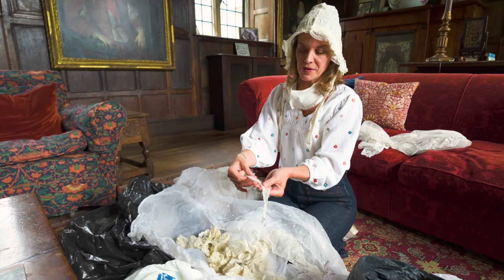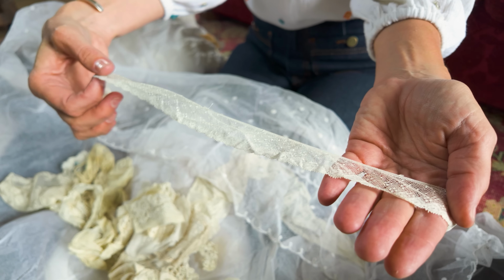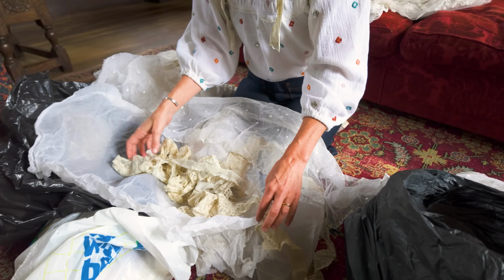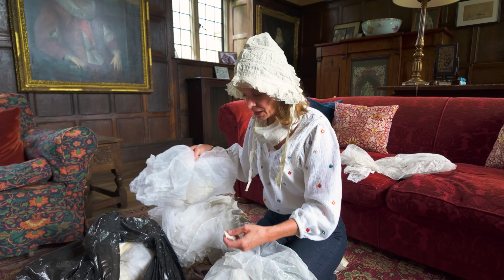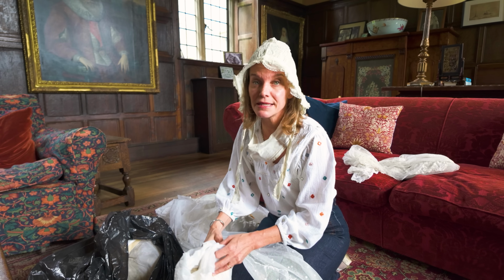But you know, something, how could this be repurposed? Look at how pretty this ribbon is. What I'm going to do is put the ribbon into a box on its own. I think that's probably the most important thing to do, put that on its own, because it's just unbelievable. Now, hold on, we're not done yet, everybody.